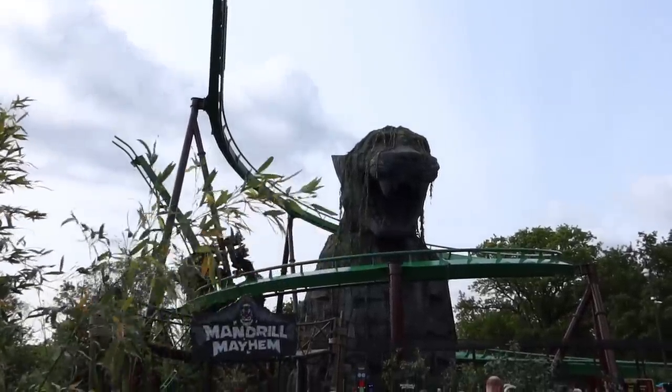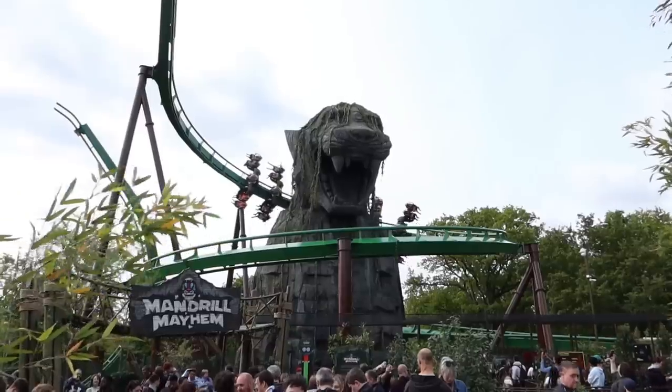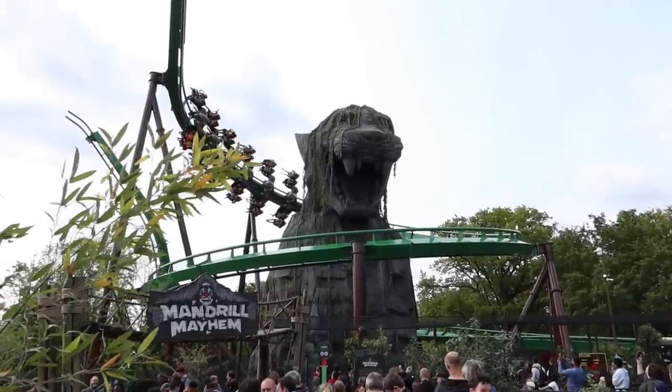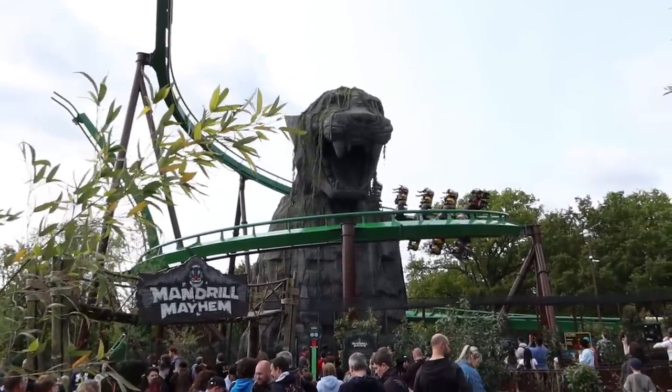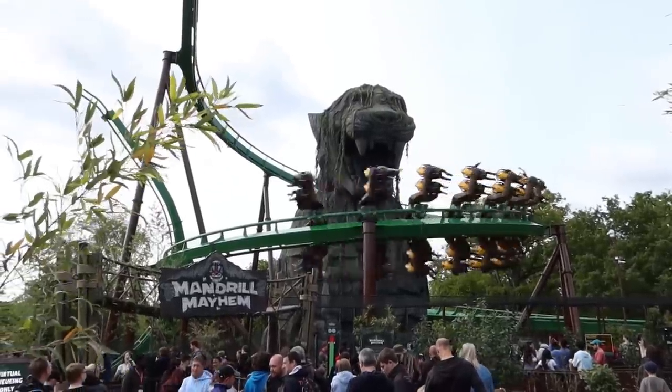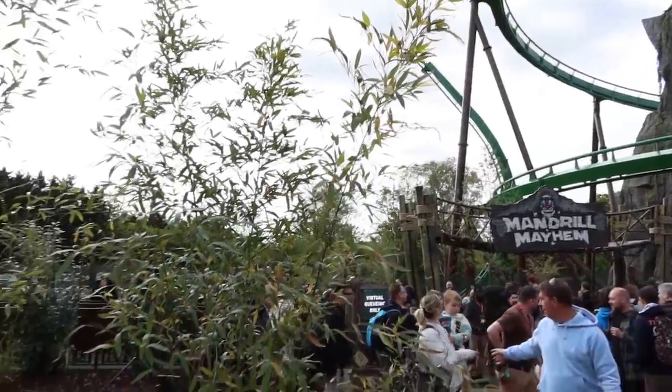Well, there she goes, Mandrill Mayhem here at Chessington World of Adventures Resort on its opening day. And I tell you what, it really is a great addition to this park. The perfect balance between family and thrill, with a 1.2 metre height restriction as well. It's a great ride. Really enjoyed getting back on it again today.